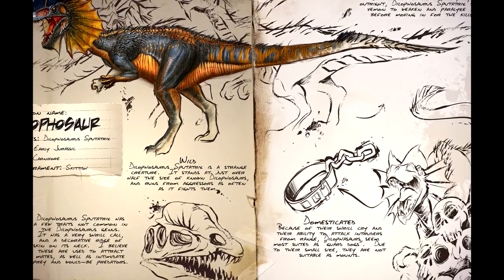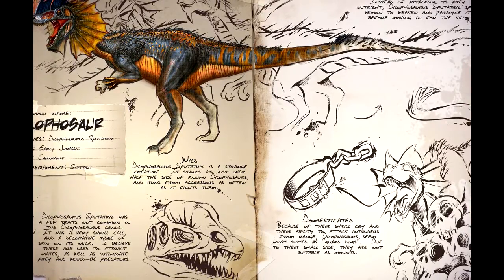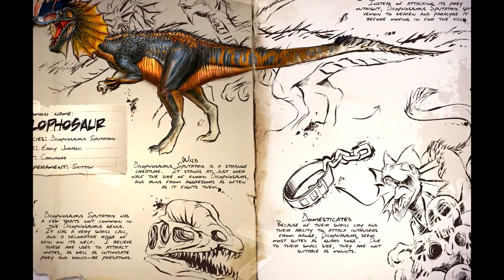Dilophosaurus betuatrix is a strange creature. It stands at just over half the size of known Dilophosaurus and runs from aggressors as often as it fights them.